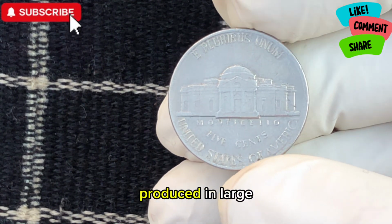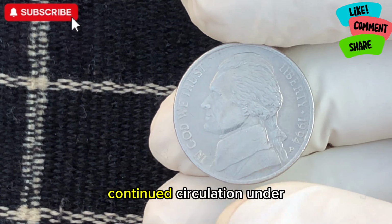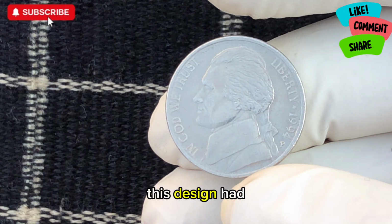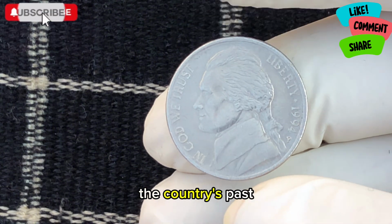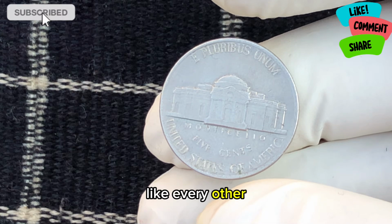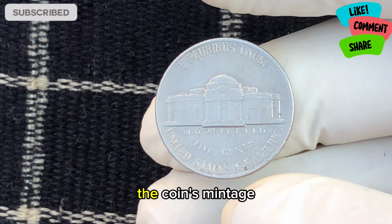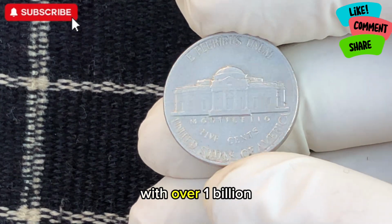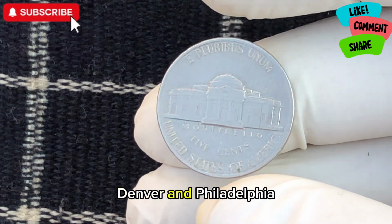The coin was produced in large numbers, as it was the 5th year of the Jefferson nickel's continued circulation under the 1938 design. Over the years, this design had become synonymous with American currency, serving as an important symbol of the country's past. But while the 1994 nickel may have looked like every other coin of its time, the reality is that it held some unique qualities. The coin's mintage was relatively large in comparison to other years, with over 1 billion 1994 nickels produced by the U.S. Mint in Denver and Philadelphia.